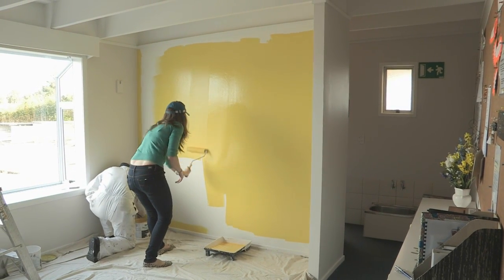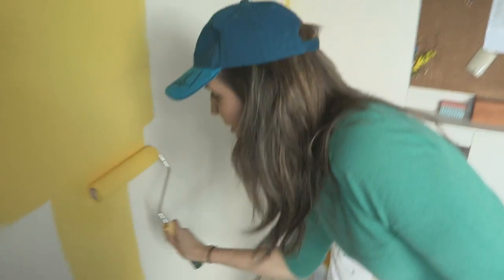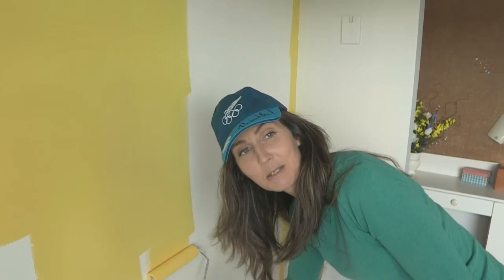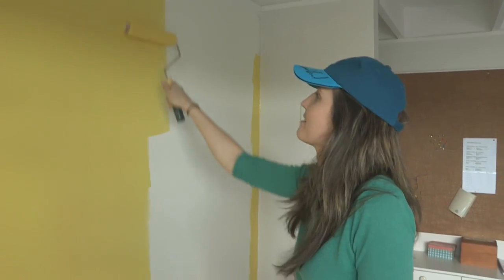Thankfully, ANZ were on hand to add a splash of colour. It's a nice way for us to kind of give back and get involved with the golf club. And yeah, Pam, who put the application in, said that she put it in and didn't even really expect to hear back, so I was quite surprised and very pleased to have found out that they'd won.